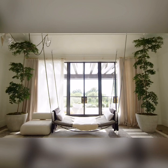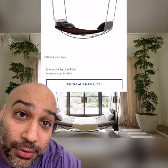We hate this indoor hammock in the living room. Unless I see documents signed by a structural engineer, there's no way I could ever trust an indoor hammock. Nothing would ruin a lump sesh faster than falling to the floor on one of these. By the way, this one's from Ralph Pucci, and it'll cost you about $63,000.